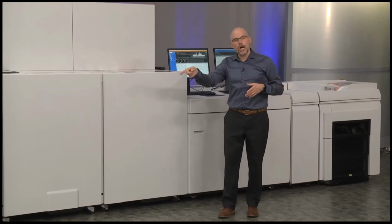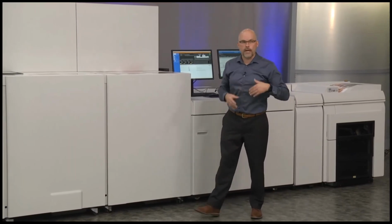All right, so that's Color Accelerator. Let's talk about the Automated Intelligence upgrade. The AI upgrade is a system software upgrade. It's comprised of a number of new features that I think you're going to be excited about. Let's start with IntelliPurge.